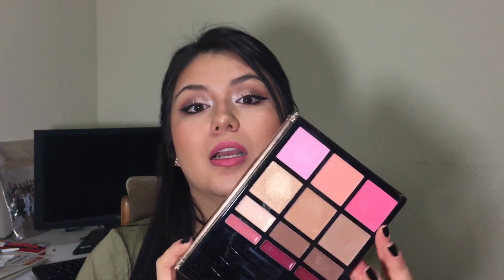Finally, a palette that is affordable, that has everything you need, even contour and bronzer that works, that is not just like an orange bronzer, you know what I'm saying? I'm really impressed with this palette, as you guys can probably tell by my reaction. And by the way, to be completely honest with you guys, I wasn't expecting this to be mind-blowing, but it turned out to be, so that's good.